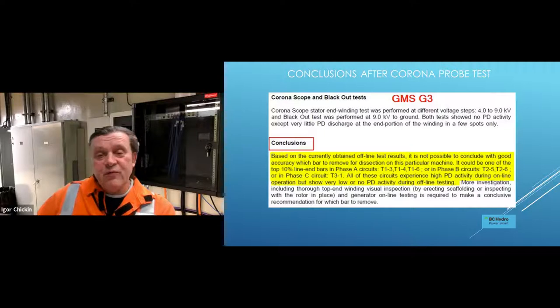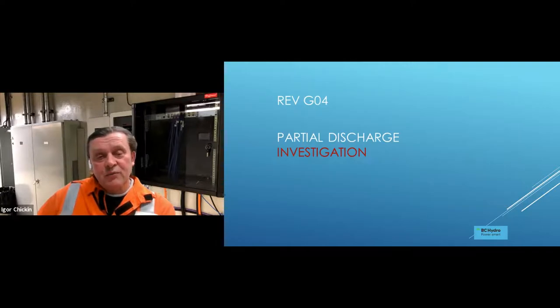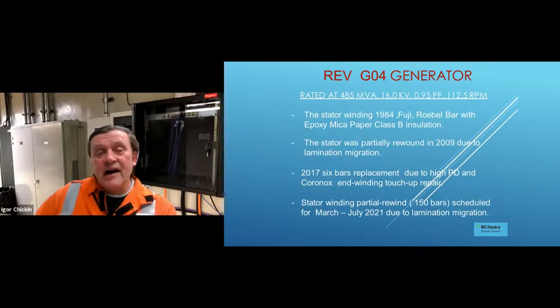And over time, we will monitor activity on this particular machine, and then we can decide which bar to pull. But the most interesting case is this one. It was one of our reverse stock units, and we did a similar investigation. It's a higher voltage level machine. It's 16 kV, and it's 9084.